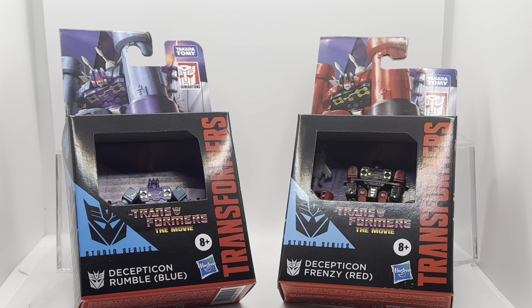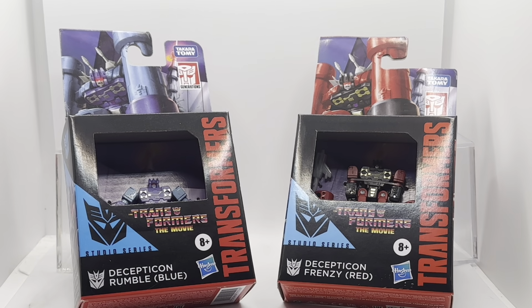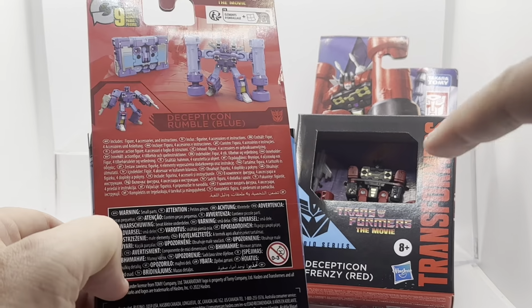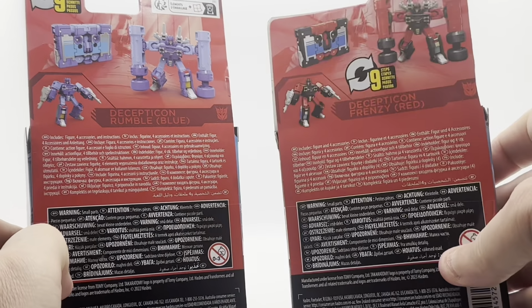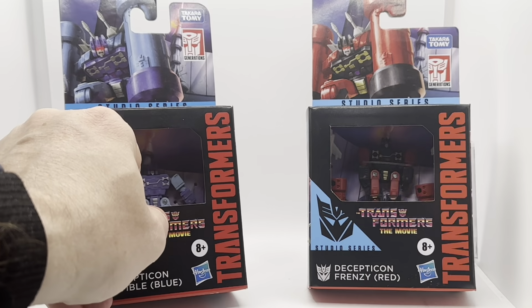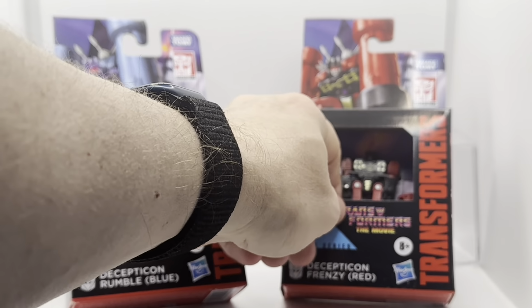And I love the fact as well that the whole blue and red comment on the packaging even follows through to the reverse. So we've still got blue, and I'm assuming we've still got red. Yeah, red and blue on the back of the boxes as well. So it's a significant factor of their identity. So one identifies as red and one identifies as blue.